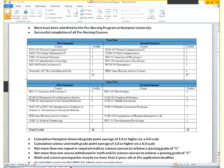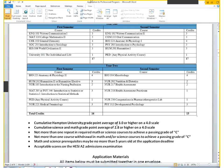I need to take this out. This says cumulative Hampton University grade point average of 3.0. That is incorrect. It is a cumulative grade point average of every school that you have attended. So we have some students who have attended community colleges, and students who have attended other four-year institutions. We do the cumulative GPA of all schools attended. And so you must submit official transcripts for every school that you've attended, including Hampton University. Which means you can go online or go over to the registrar's office and order your official transcript for Hampton University.